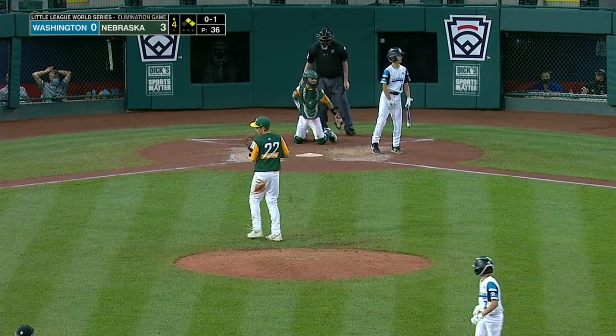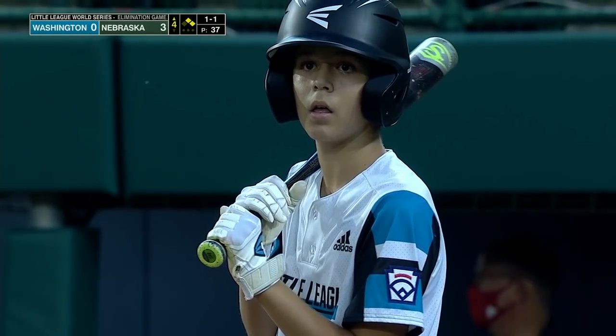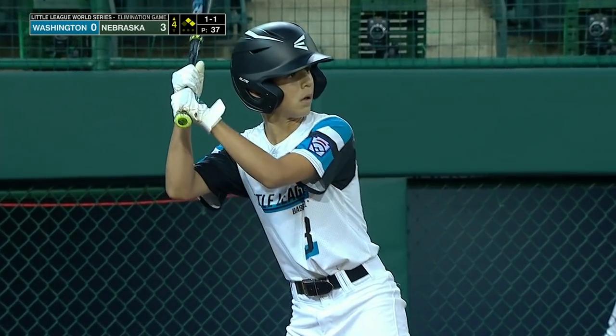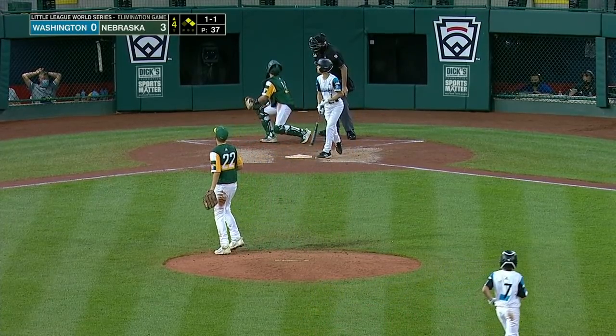Very inside, he's saying to hit him. The coach is like, no, we don't want that, we'd rather you be up there, son. Yep. Big space out there in left center. And that one comes back up this way.